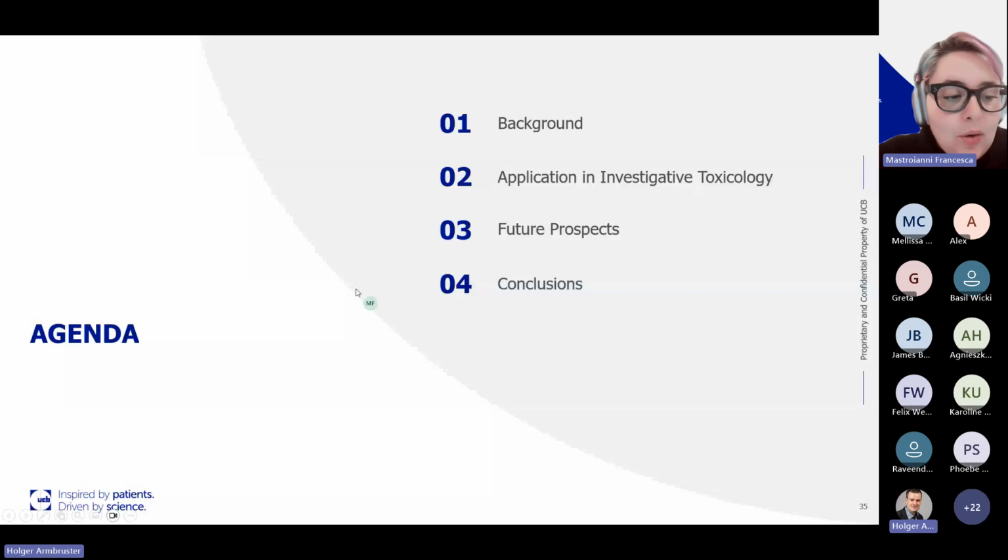Okay, so we will start with some background, then we will explore how I.DOT is being applied into our investigative toxicology lab. We will then talk about the future prospect of I.DOT uses and applications, and finally we will wrap up with some conclusion. So let's start with some backgrounds.